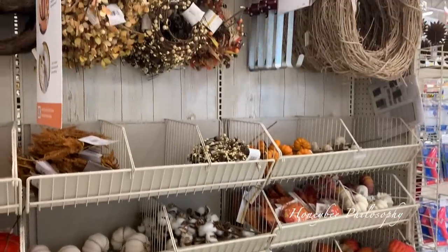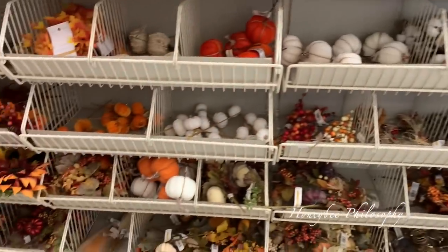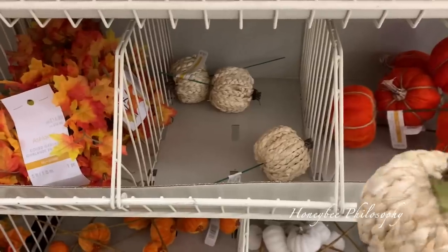So I'm taking a little break from unboxing everything, and we came to Michael's for baskets, but we found pumpkins galore. Oh my gosh. Well, hold on. Don't show the Halloween yet. I'm going to show them these little babies, and they're already going fast, so I thought I'd show you guys.